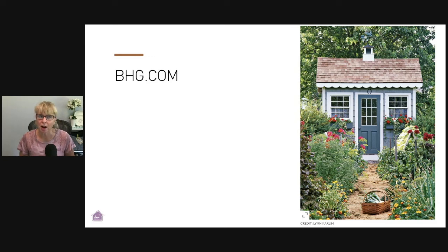Window planters. I love window planters, you guys. I think it really gives character to an otherwise dull building. Just a couple window planters, paint the door a color that you love, and you can turn a blah shed into a wonderful thing to look at from the outside and enjoy on the inside.